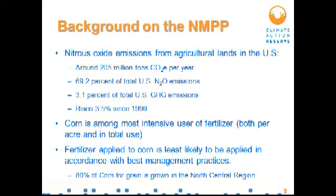I'll talk about the suite of best management practices that we're considering in a moment, but primarily in this protocol we're looking at your N rate, the N application rate, so the total amount of N you're applying in a year, and corn is also the least likely to be applied within proper amounts of N application rates. A little bit more background there. As we get into the protocol, you'll see it's regionally specific at this time to what we call the North Central region. 80% of corn for grain is grown in that region.